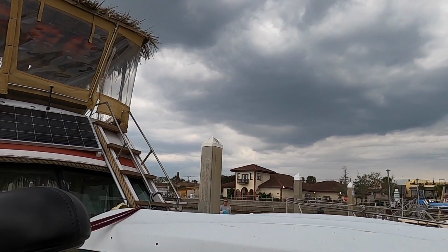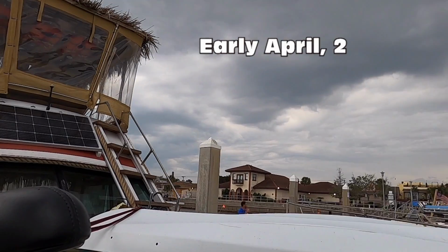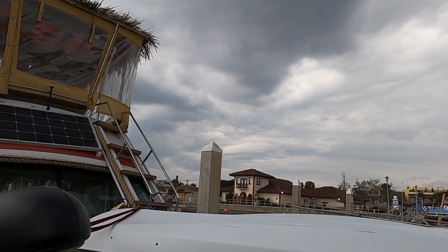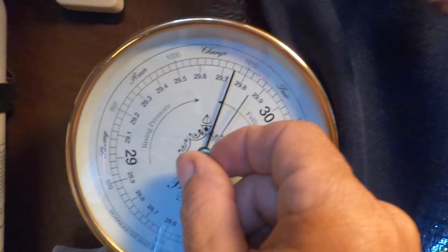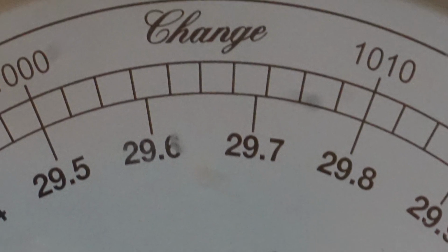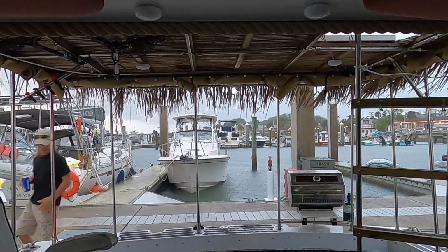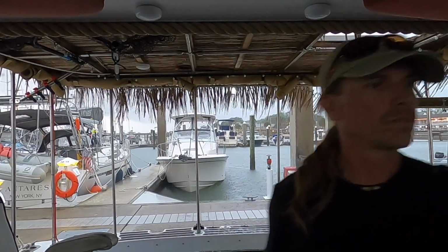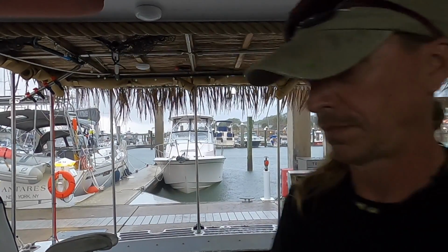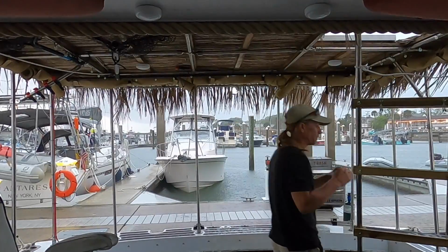In the last video, if you remember, a storm had rolled through the St. Augustine Marina, and the barometer had shown a big change. But despite recent events, on this day the change only concerned the weather. The temperature was down, it was raining, and very windy. Cold out. My goodness, it's cold.